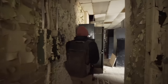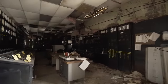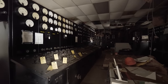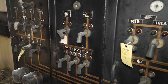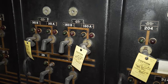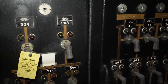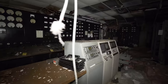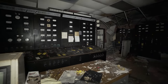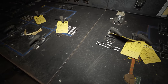This is the OG control room. Yep. Wow. It's all black. There's like plants growing all the way up here. These controls are old looking. All these copper colored traces on the panels are pretty cool. Are these metal or stone? These are just metal.